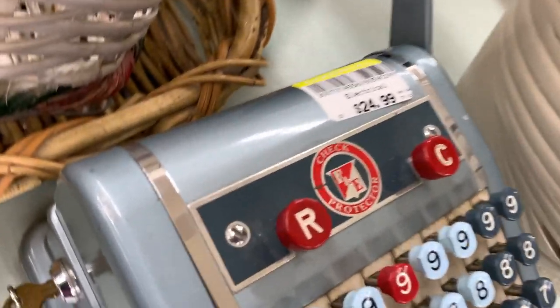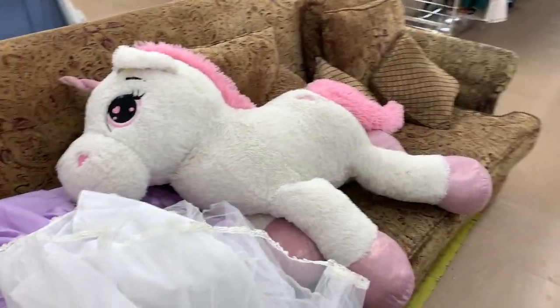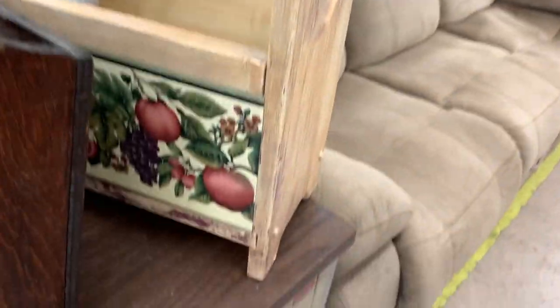This old-fashioned adding machine was cool. Looks vintagey. You guys saw the price though. Wasn't gonna get it for that.